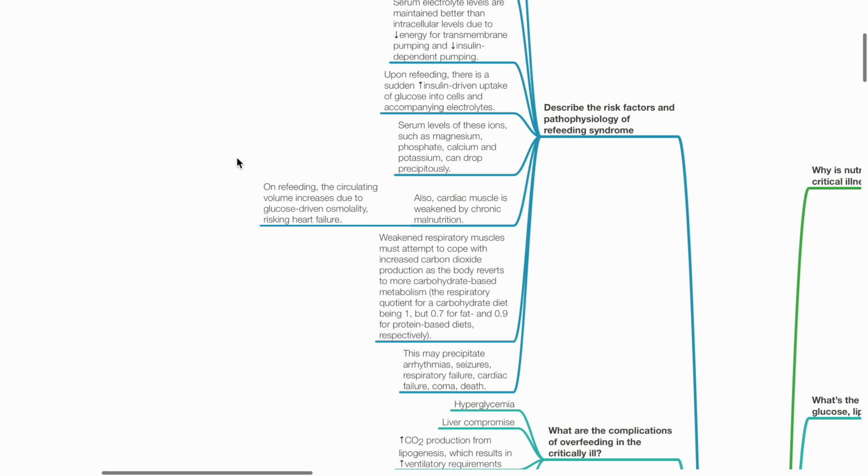Cardiac muscle is also weakened by chronic malnutrition. On refeeding, circulating volume increases due to glucose-driven osmolality. This risks heart failure. Weakened respiratory muscles must attempt to cope with increased CO2 production as the body reverts to more carbohydrate-based metabolism. This may precipitate arrhythmias, seizures, respiratory failure, cardiac failure, coma, and death.